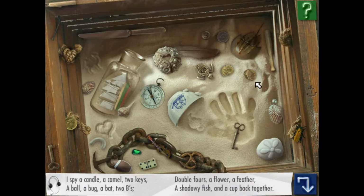I spy a candle. I'll definitely look at the Wii games, two keys, not on my high priorities though. I want to get through the PC ones first, because I actually played those. Double fours. A flower. A feather. A shadowy fish. And a cup back together.